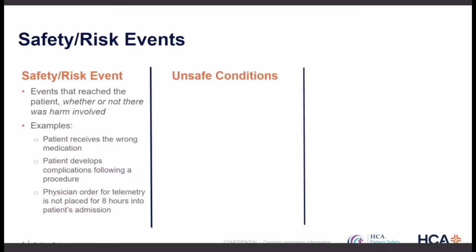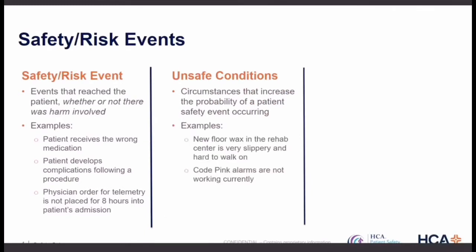Secondly, unsafe conditions: circumstances that increase the probability of a patient's safety event occurring. For example, new floor wax in the rehab center is very slippery and hard to walk on, or code alarms are not working currently.